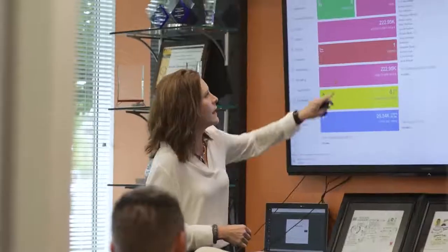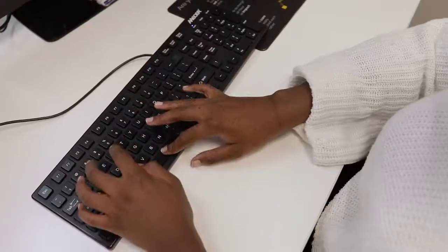Acumatica helps us become more efficient through time and expense management, the accounting, and then tying the CRM into all of that. It's one place for everyone in the organization to go to get information. We're saving time, streamlining our processes, and reducing our resources.